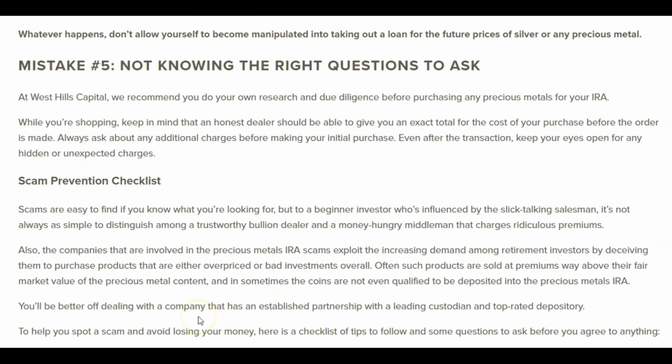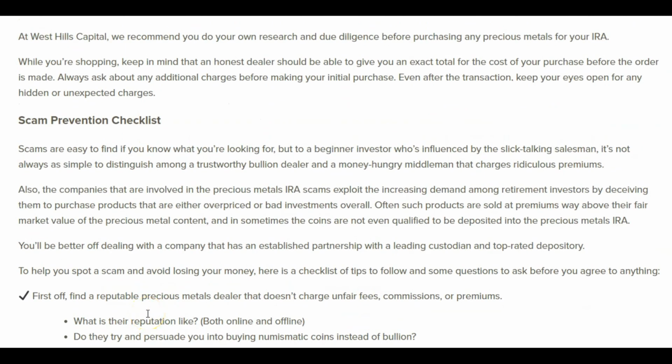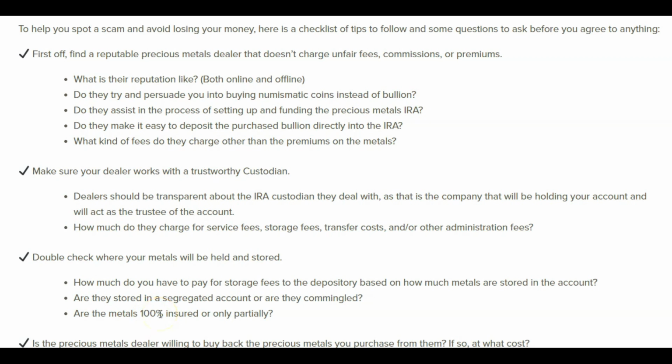And then here's mistake number 5, not knowing the right questions to ask. So here's a checklist. Scams are easy to find if you know what you're looking for, but for a beginner investor who's influenced by the slick-talking salesman, it's not always as simple to distinguish between trustworthy bullion dealers and money-hungry middlemen that charge ridiculous premiums. So that's definitely true. You need to be careful when you're investing, and who you're buying from.